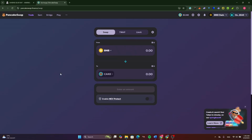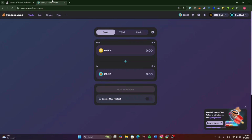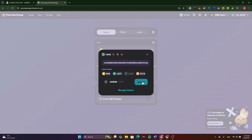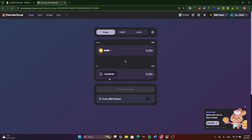After you connect your wallet to PancakeSwap, if you don't see your token here, go back to this token page on the screener. Now you can copy the token address from here. Now go back to PancakeSwap and click here, and as you can see, paste the token address in the search bar. Now as you can see, this is it. Click on import. So click on I understand. Now click on import again, and you will be able to see your token here.